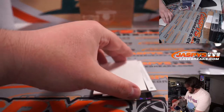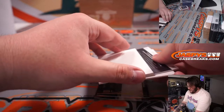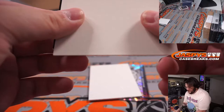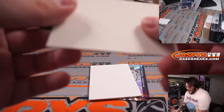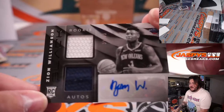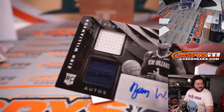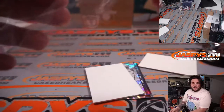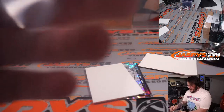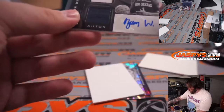Our auto. Good luck, everyone. Bobby Miller, two innings, two strikeouts, one walk, no hits. Our auto. Wow, that's a nice one. Dual patch auto to 49. Zion Williamson. Oh, nice. There we go. That's a nice first big hit of the night. There you go. That's a sick one. Going to the Pelicans and Steve. Steve M, congrats. Zion dual patch auto, numbered to 49. Oof. Rookie. Dual patch.